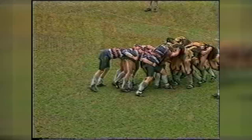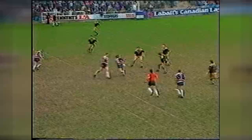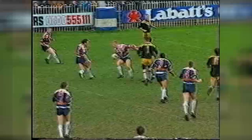Leo Casey trying to get the ball away. He gets the ball away to Brett Dort, Ian Smales. Ian Smales is going all the way there to Ikram Butt, and Ikram Butt goes in for his 14th try of the season, his second of the afternoon.